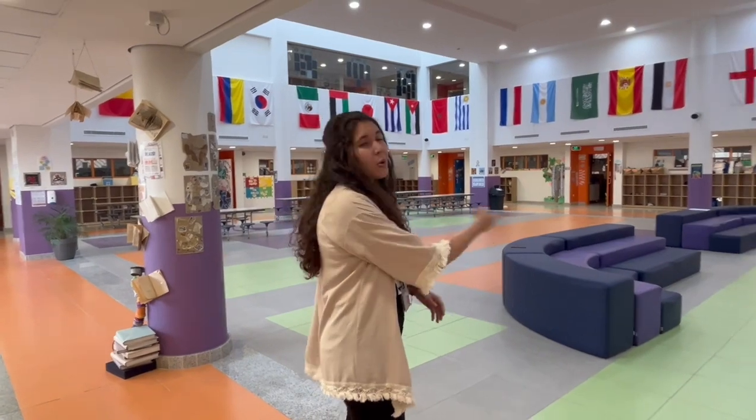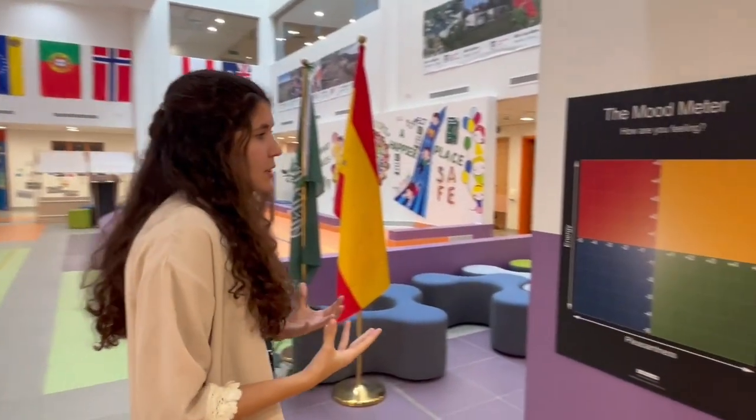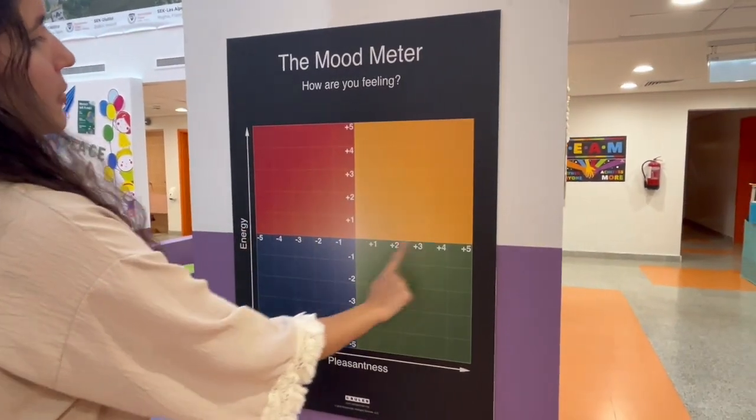It's based on 4 tools that we have displayed all around the school, so it's within reach of our whole community members. We started working on the first tool, that is the mood meter, where all the students can label their emotions based on the level of energy and the level of pleasantness.